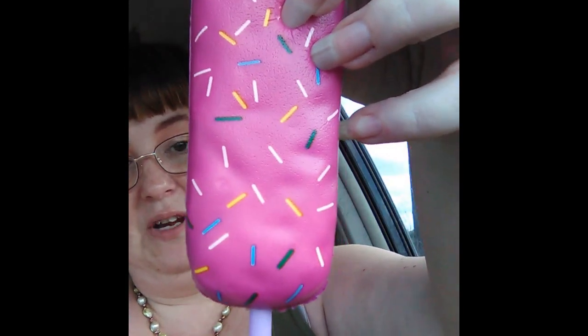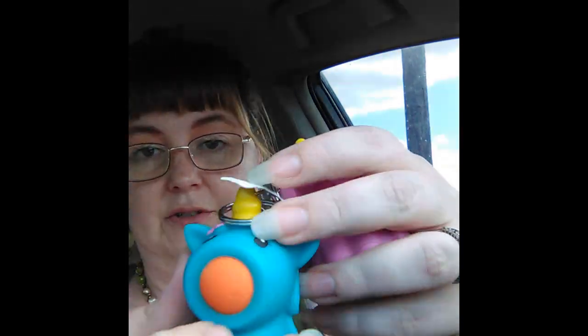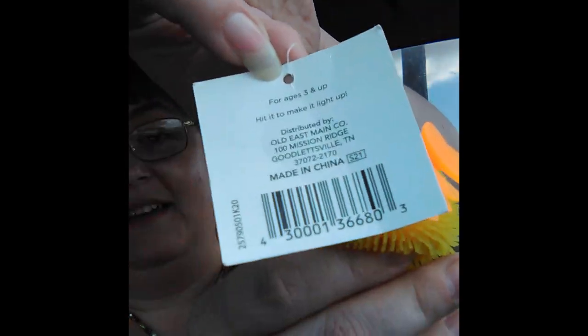Another one of those, another donut pen, another mochi looking thing. That one's missing the little squishy. These don't work very good, I'll tell you that in advance if you see them. If you want to spend that penny, you can, but they don't work very well. I didn't know that until after I bought it. But that's okay.